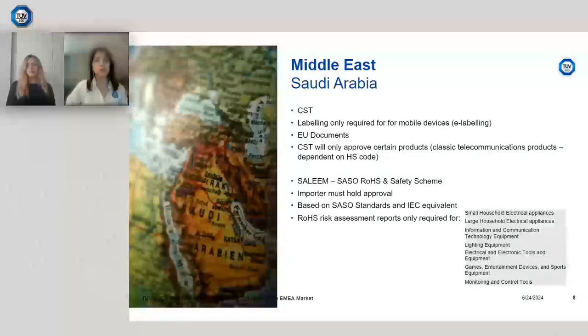Much like Israel, there are two key regulators in the Kingdom of Saudi Arabia: the Communications, Space and Technology Commission, CST, and the Saudi Standards, Metrology and Quality Organization, SASO. The CST scope covers radio equipment, and the SASO covers everything else, basically. For products in CST scope, the manufacturers can hold the approval and it remains a simple paperwork process. However, the validity is 2 years, and there are e-labeling requirements for mobile devices, whereas for other devices, the CE labeling is sufficient. So you need to check the labeling requirements for your product.